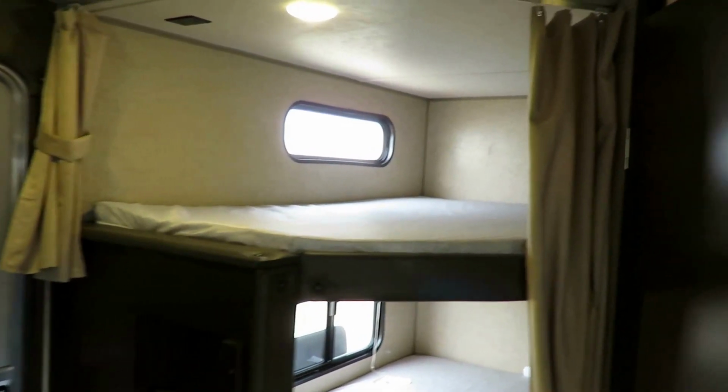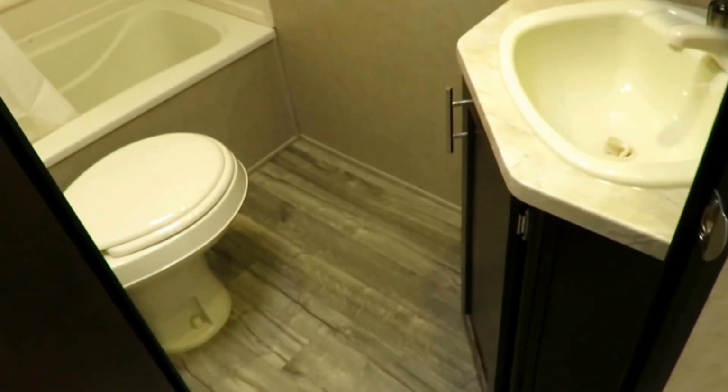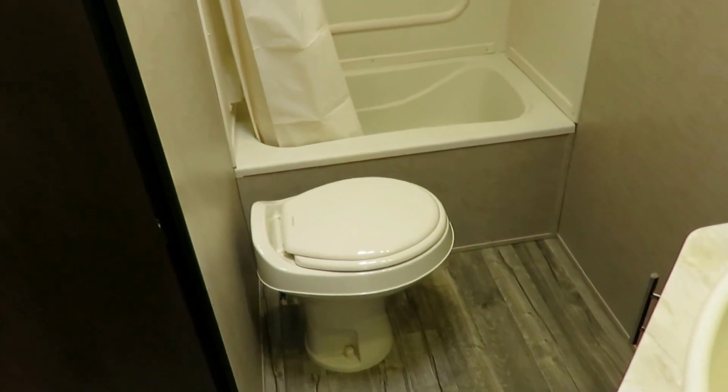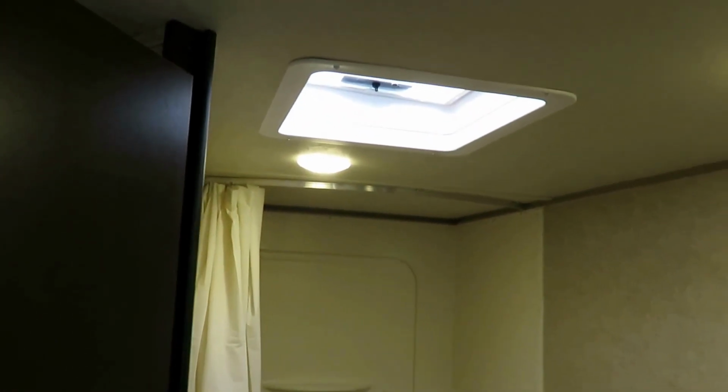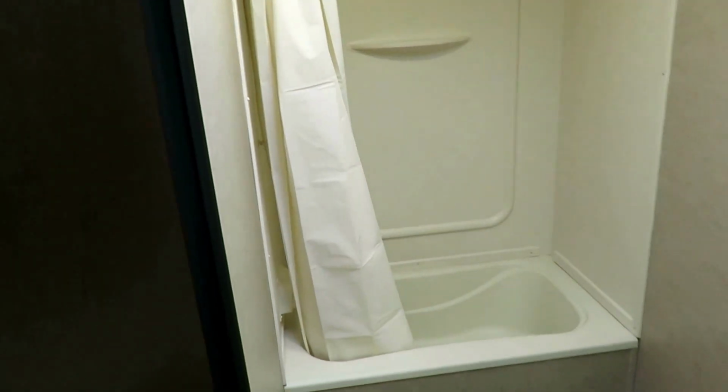Everything that matters is here. Everything that needs to be here is here. Everything for a person who really goes camping is here. All the other thrills and frills, they're not here because they don't need to be. Everything that core truly matters is present. They could have saved money by not putting in a shower panel surround, but they still included it because that's a good use day-to-day item.